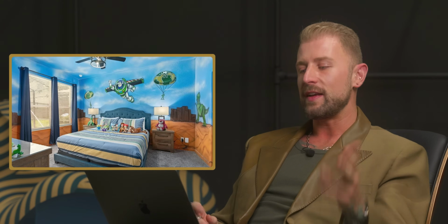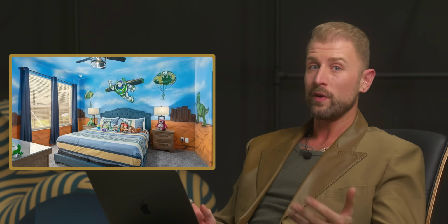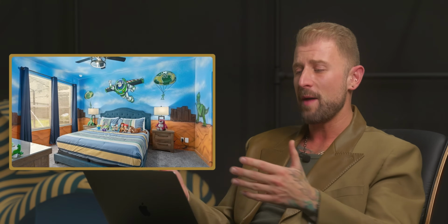I feel like this would be fantastic for a kid's room. It's super fun. They would probably grow out of it really quickly, so I would hate for you to put that much work into doing a mural like this and then having to paint over it, but we digress.